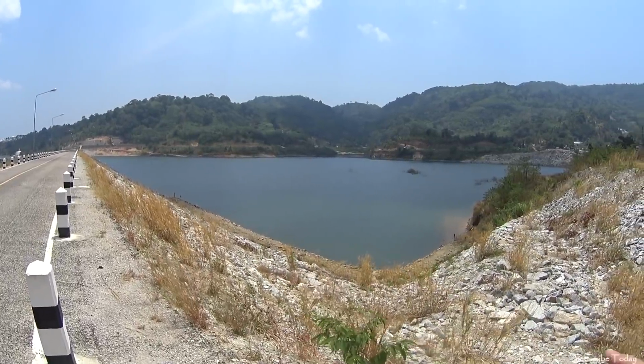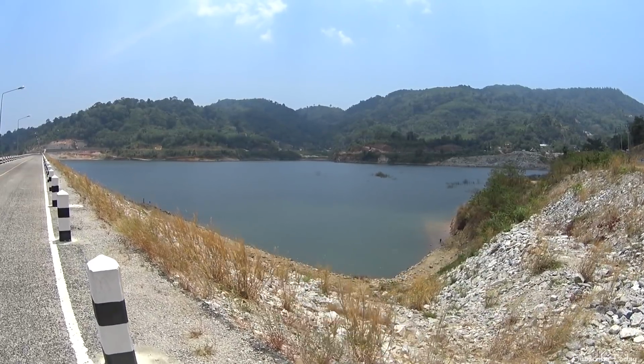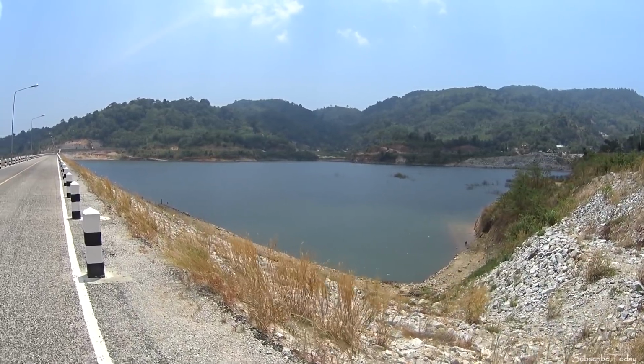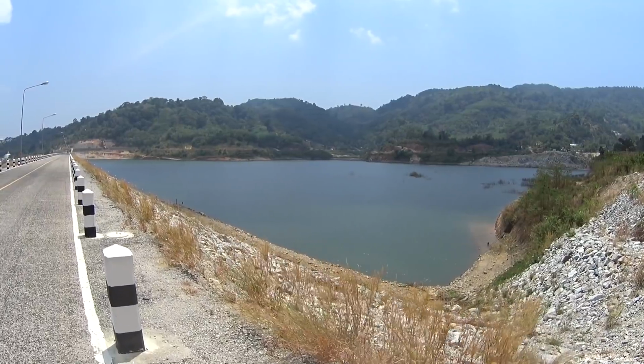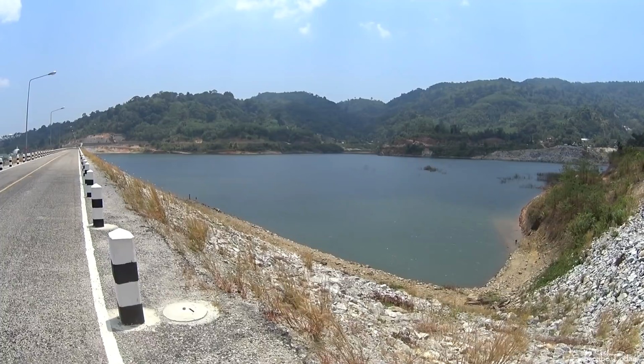Well, I can clearly see a sandbank down there. It's certainly looking low, there's no question about that. I'm not surprised, to be honest, after 3 months of no rain. These reservoirs are not big enough, in my opinion.